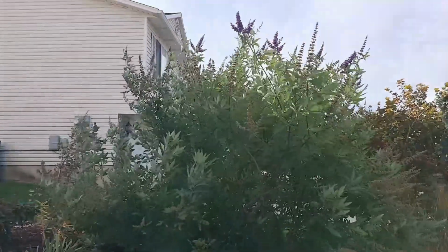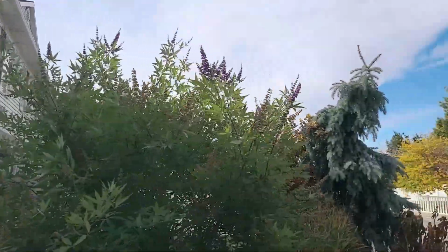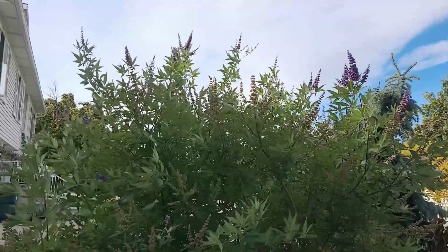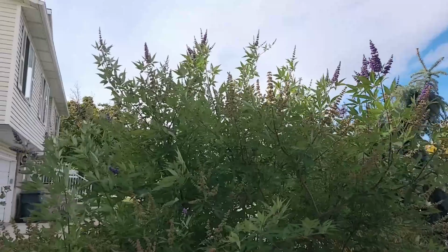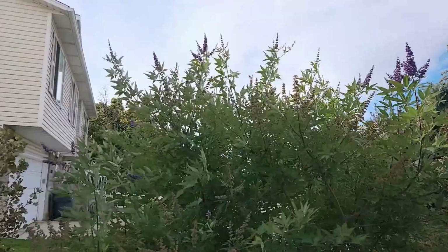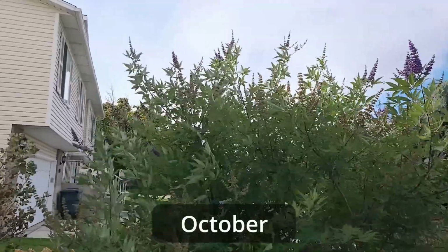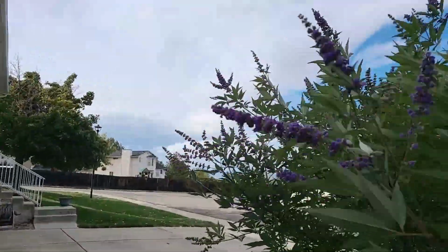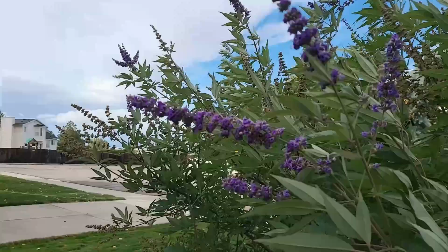This is the south side of my driveway, and I don't know if the sun is showing the color, but the chaste tree decided to bloom again. This is Shoals Creek and it seems to have a long bloom. It has a first flush of bloom, which is a really heavy bloom in June. Then we get a few blooms here and there, from June until November, and then in November it gives a final beautiful flush of blooms. And they are absolutely gorgeous. So Shoals Creek chaste tree, or Vitex agnus-castus. Gorgeous tree.